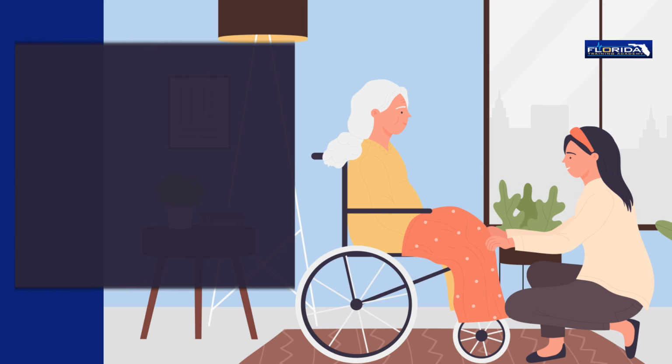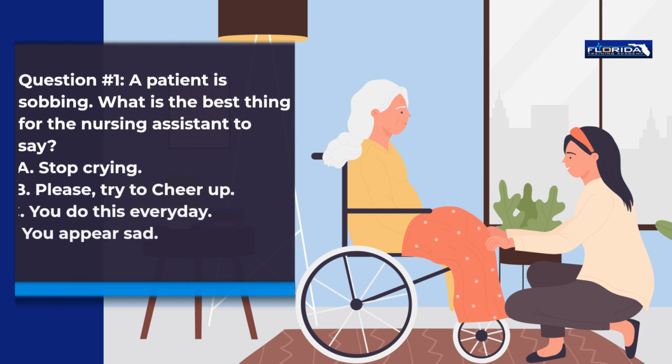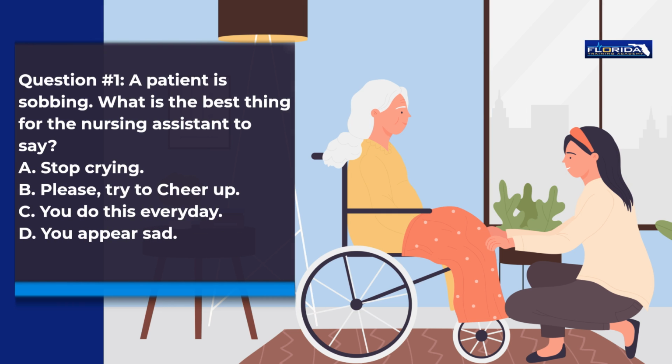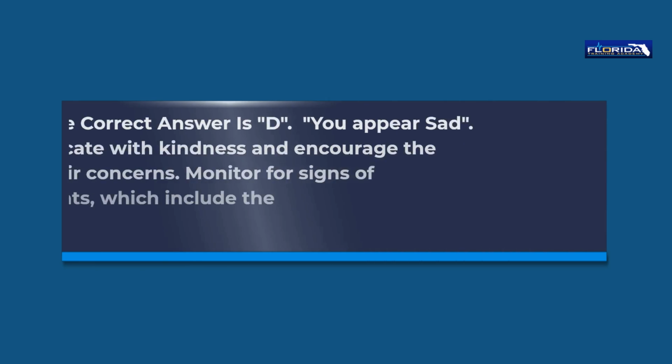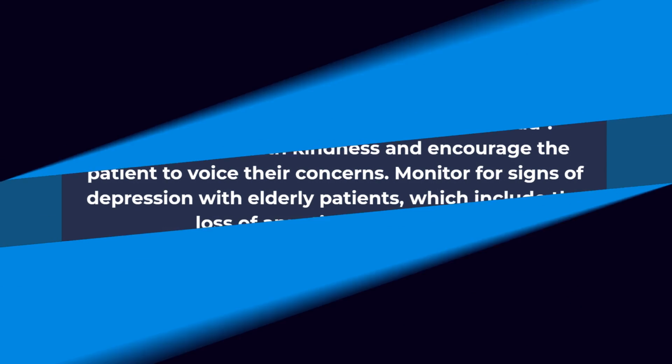Question number 1. A patient is sobbing. What is the best thing for the nursing assistant to say? A. Stop crying. B. Please, try to cheer up. C. You do this every day. D. You appear sad. The correct answer is D. You appear sad. Communicate with kindness and encourage the patient to voice their concerns. Monitor for signs of depression with elderly, which include the loss of appetite and sadness.